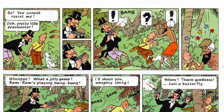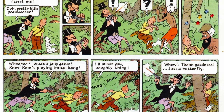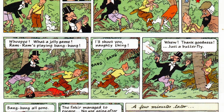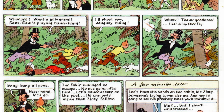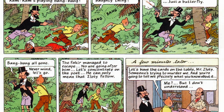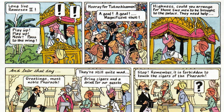Tintin's journey through Egypt and India is filled with suspense, danger, and moments of brilliant detective work, all of which keep readers on the edge of their seats. This story is a testament to Hergé's growing mastery as a storyteller. He successfully blends action, mystery, and humor, all while weaving in deeper themes and real-world issues. Cigars of the Pharaoh is a classic example of how Tintin's adventures are more than just comic books. They are richly crafted narratives that resonate with readers of all ages.